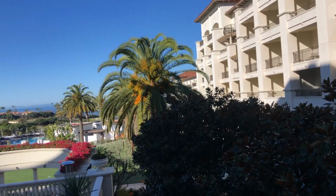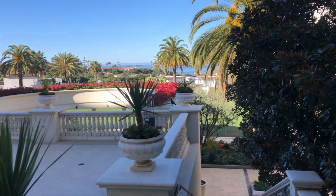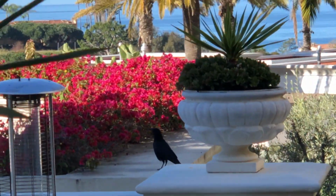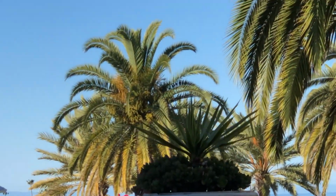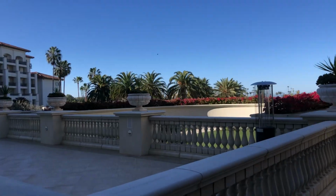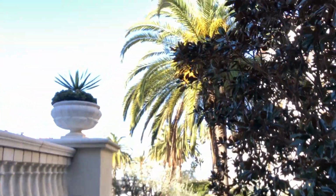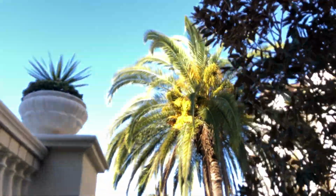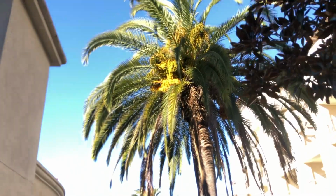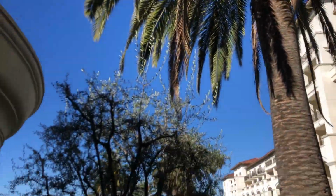Another gorgeous day. I don't need my jacket today. There's a crow right there, see? Can't plan this stuff. He knows there's food right inside that room. There's another one up there. They're all connected. It's all connected. The weather is all connected. A beautiful palm tree. I never did find out what that bird was that eats that fruit or the name of the fruit, but got one more day to figure all that out.